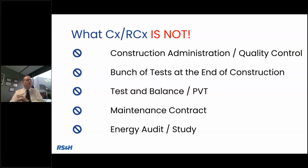It's not just solely construction administration or solely a construction or design quality control function. Is it part of it? Can it enhance these things? Of course it can. It's not just a bunch of tests at the end of construction.